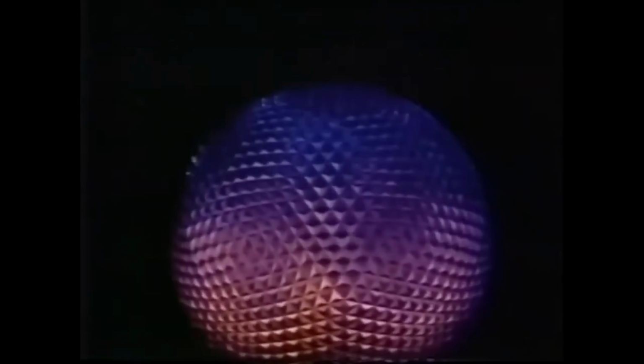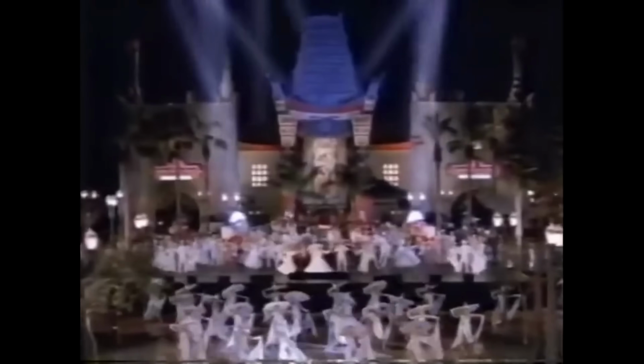First came the Magic Kingdom, then the incredible EPCOT Center. Now comes the new Disney MGM Studios theme park.